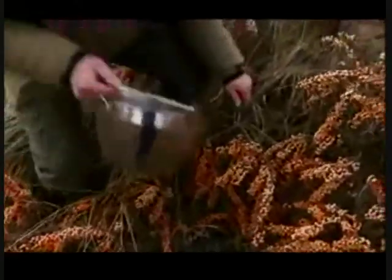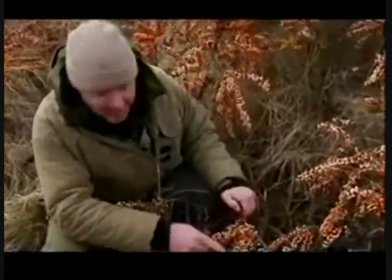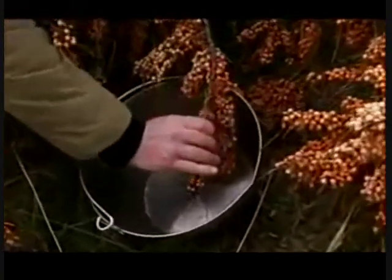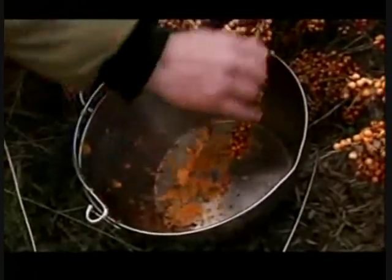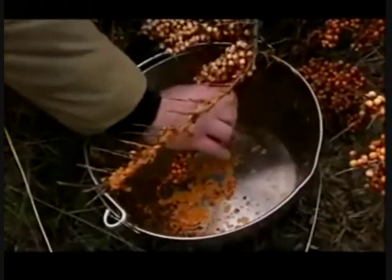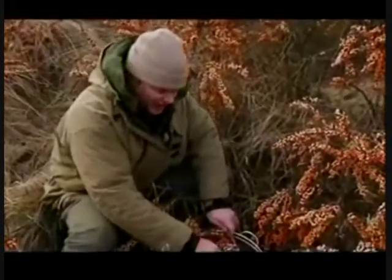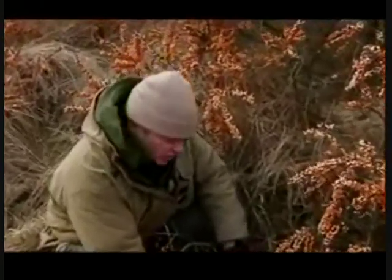What I'm after are these really heavy drupes of fruit here at the bottom of the bush. It's a messy business, but I'm going to now squeeze the berries into this container. You can see the juice is going where I want it to. You can see how much juice there is. Incredible plant. The smell is very pungent. At first it's quite a sweet smell, but after a short while it becomes a little irritating. It smells like fermenting orange juice.